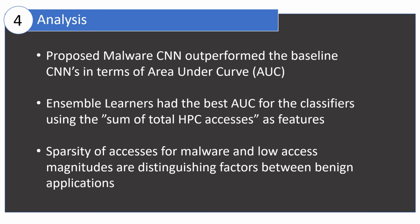In analyzing our results, we were able to come to some key findings. The first one was that our proposed malware CNN was able to outperform the baseline CNNs in terms of area under the curve for both the precision recall curve and receiver operating characteristic curve. This is an important detail because it shows that CNNs can be tailored to be very application specific, and we added a single layer and changed the kernel size from LeNet 5, and we were able to achieve a 18% accuracy improvement in the worst case scenario. So this is a motivation for users to make sure that a CNN is tailored towards their image input.